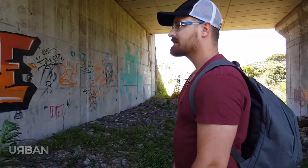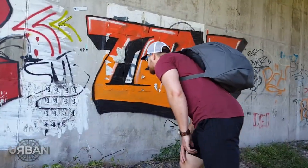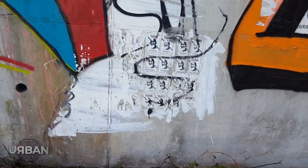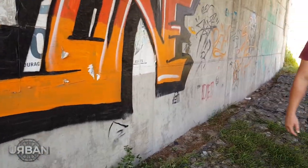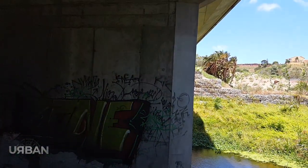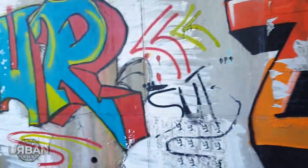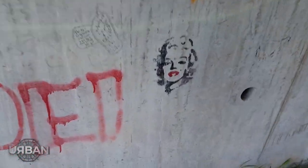Firstly, what is this? Look at all the graffiti and stuff. We have the side as well, and it looks like it was bad. We must have stepped here and stuff, but all of it is like this. Vagrants must definitely live here. Yeah, there's Marilyn Monroe. That's so weird actually.